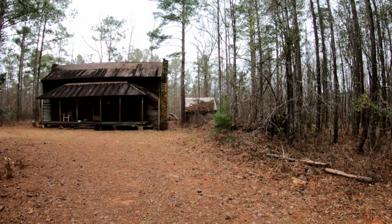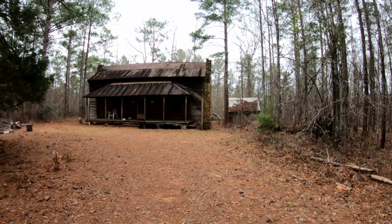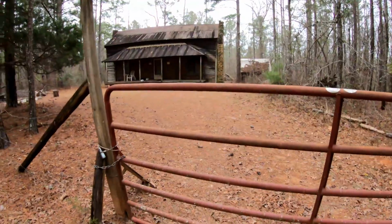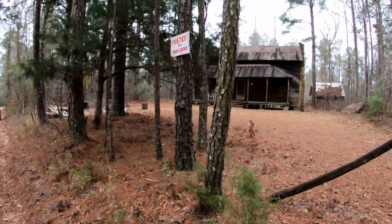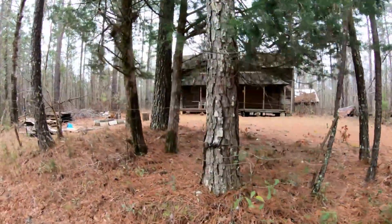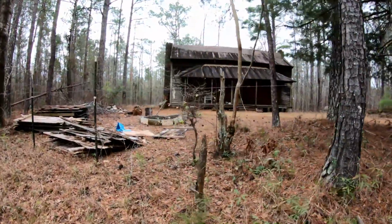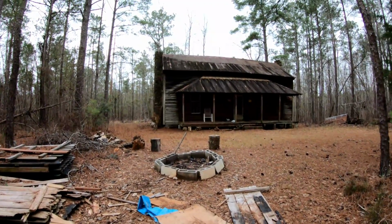So this is just a really cool old home site. I've always thought so. We got some kind of tool shed out back, and then this old house up front. And as you can see, it's gated off. I think it's used as a hunting cabin. Like I said, no trespassing signs around it. But even though we can't get close to it, I wanted to show it to you. I haven't been down this way in ages, so I'm happy it's still standing.